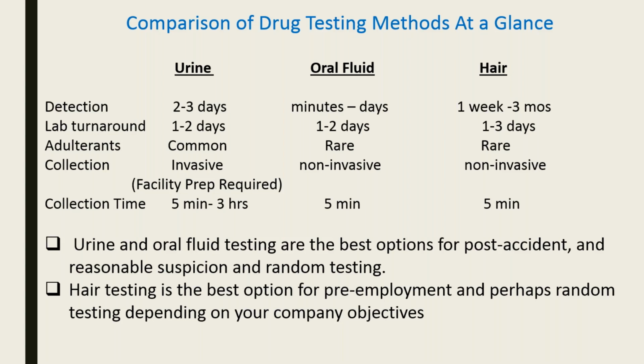Adulterants are common with urine. They are rare with oral fluid, and they are rare with hair. Specimen collection with urine can be considered invasive, with facility prep required. Oral fluid and hair are considered non-invasive.